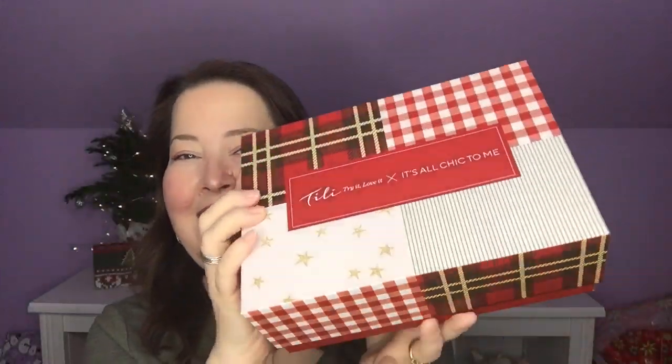I love that they did a festive box for the season. They get extra credit points for that because it's a nice firm box that you could use. I'm going to do like I do every time I unbox the Tili now. I'll put the price down here because they give us some sample sizes, some full sizes, but they don't tell us the prices. So I will go on and work out all the prices and let you know at the end what our value for this $25 box is.